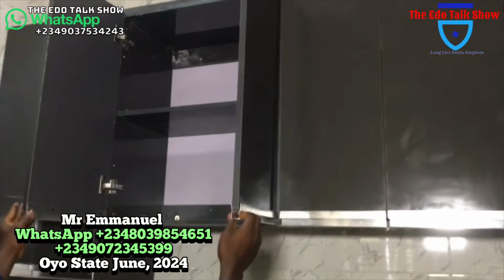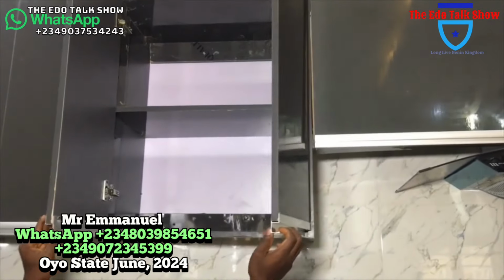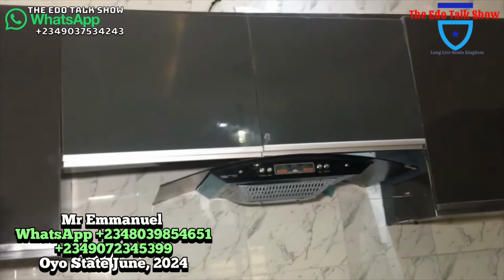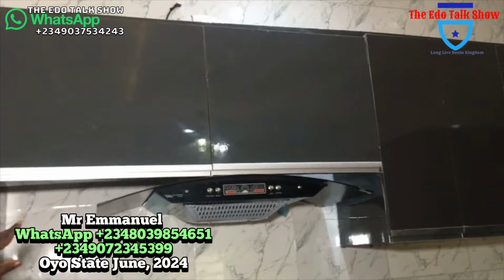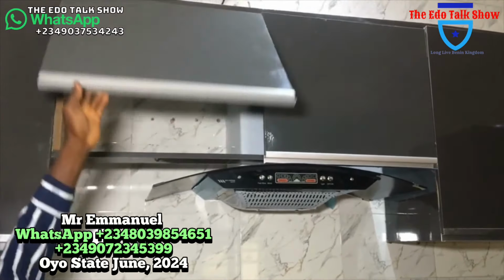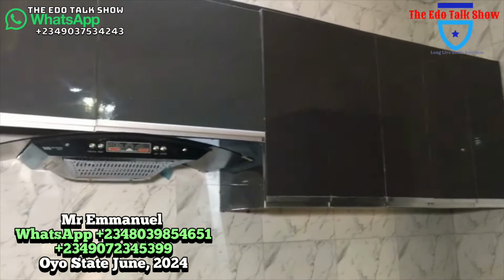This is it. You see it? This place is meant just to cover the heat extractor. This is a smoke extractor, not to show. You see it like this. Just draw it like this. I'll have our store here.